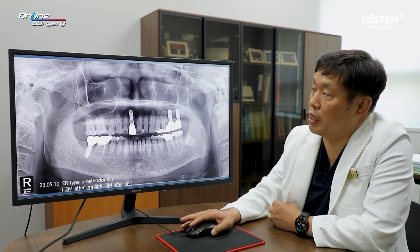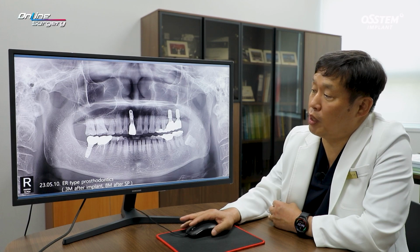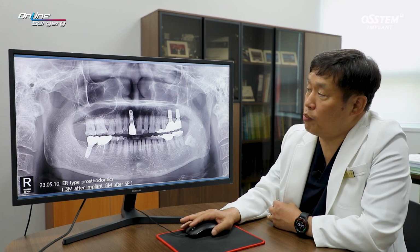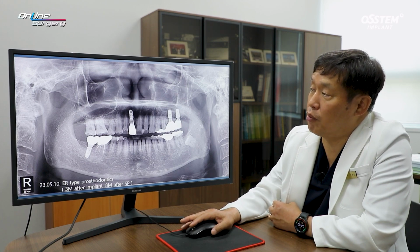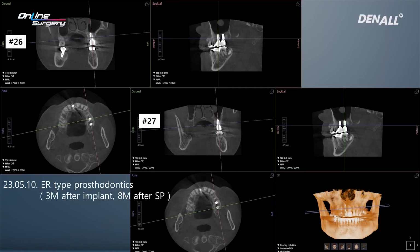ER-type prosthesis was delivered, and this is the panoramic image. 3 months after implant placement, prostheses were delivered, and socket preservation was done about 8 months prior to that. So implants were placed 5 months after socket preservation. You can see the initial visit, and here 2 implants are placed.